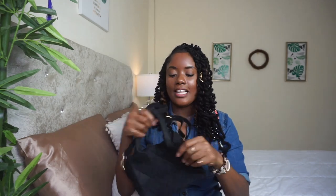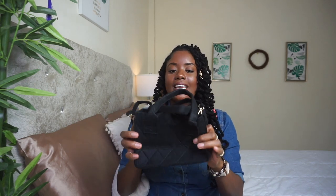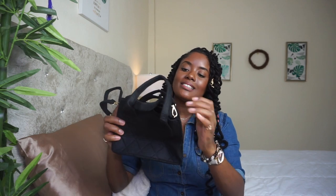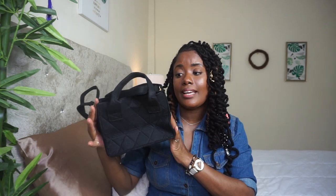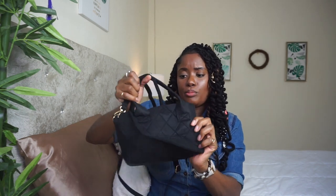So that's what I like about it. It's very lightweight. I just need to figure out how on earth to get the shape. I can see it will be cute if it keeps the shape. I need to find a way. If y'all have any advice on how I can fix the shape of this, please let me know how I can get it to look the way it's supposed to.